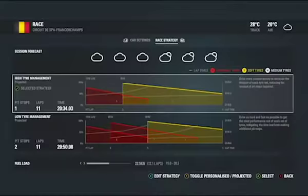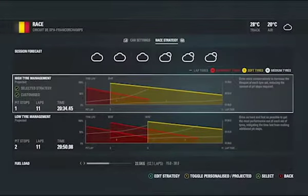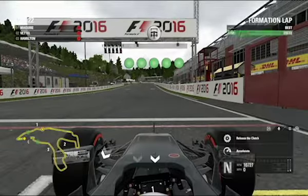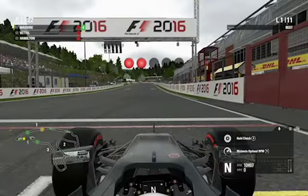So yeah, now we are on the grid for the Belgian Grand Prix. Now we're going to look at our race strategy and just change it a bit, see what we can do with it. I was looking at the predicted race time, seeing what it could do there, and I think it's coming in lap 3. So yeah, formation lap. Let's go for the formation lap. Now we're back on the grid as I just cut it out.